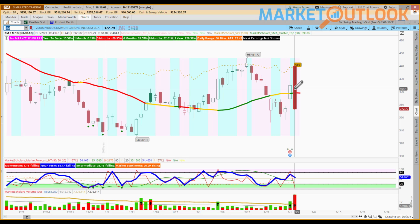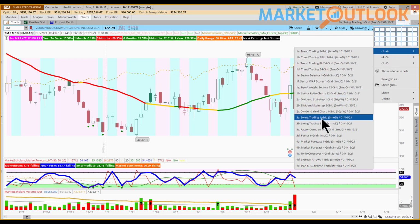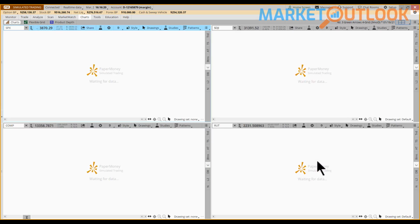So the NASDAQ certainly did suffer more than those other areas here today. Let's look at another chart. In this case, let's go over to the 3 green arrows chart. And this will be chart 4D.